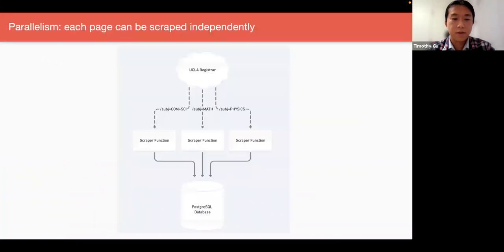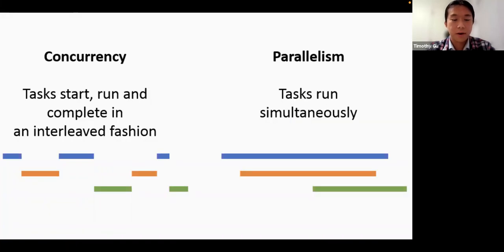Usually we talk about concurrency for things like network requests. Sometimes you want to kick off a network request and just wait for it in the background and deal with the response when it comes back. If you ever use JavaScript and you ever call an asynchronous API or the fetch API, you're basically dealing with concurrency at that point.